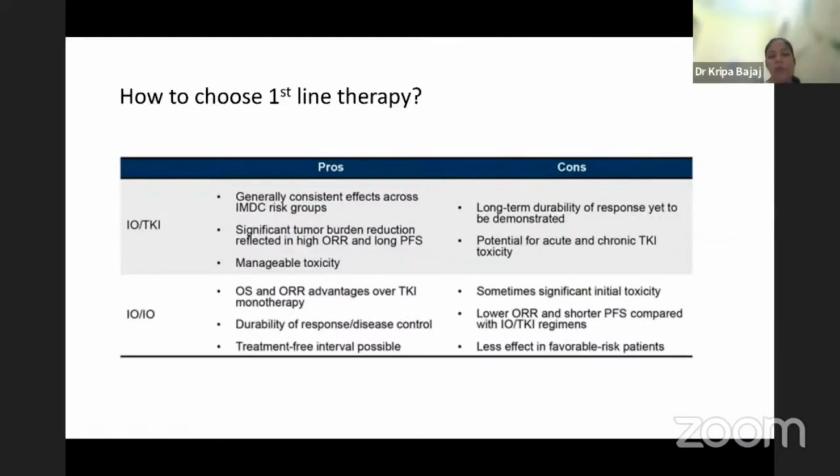IO plus TK, or IO plus IO. So what are the pros of using a combination of TK plus IO? Generally a consistent effect across all IMDC groups. Initially I have shown CheckMate 214. Ipilimumab plus nivolumab scored well in the favorable risk, but not in the poor risk. So if you use IO plus IO in the favorable risk, you're not going to get a good benefit. But if you see the response of TK plus immunotherapy, the response is consistent across all the groups. When a significant tumor burden is there, the reduction will be reflected in the high overall response rate and long PFS. The toxicities, as mentioned, are pretty much manageable. It's not so toxic.